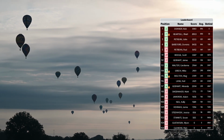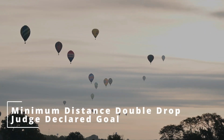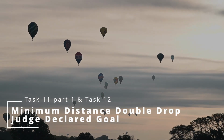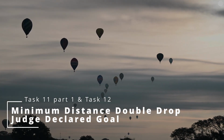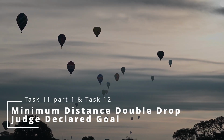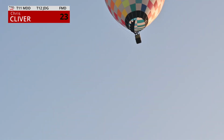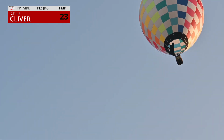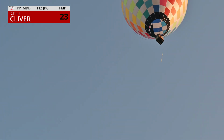Now, task 11 is going to be a variation on a regular minimum distance double drop, where the two triangles are in two different fields, where the X's are also the judge-declared goals for tasks 12 and 14. At this first field, where you'll see the balloons dropping in, they will be dropping two different baggies. The first will be into a triangle, the first of the minimum distance double drop, followed by the X, which is the first judge-declared goal.